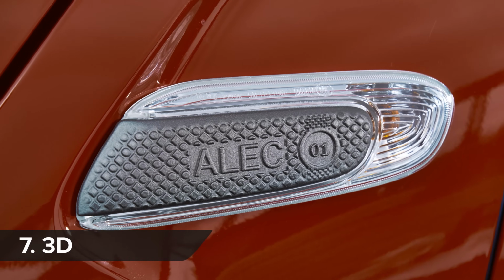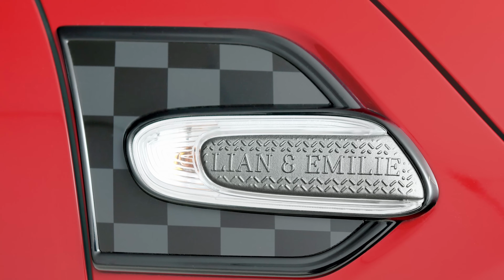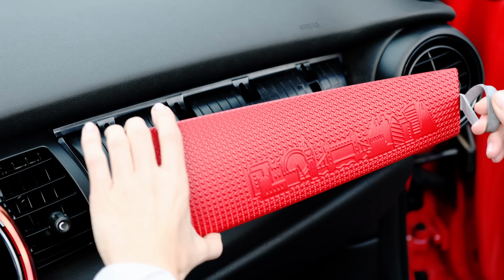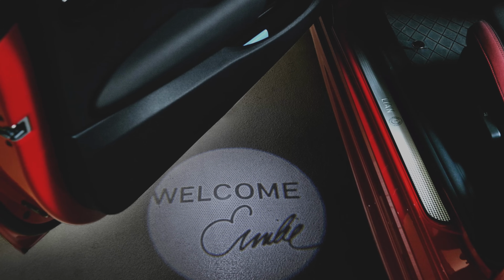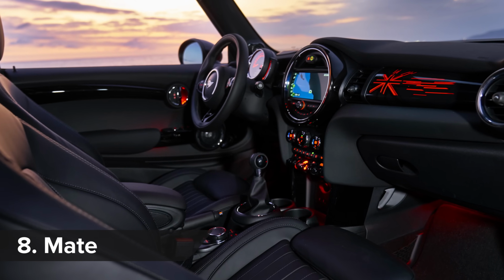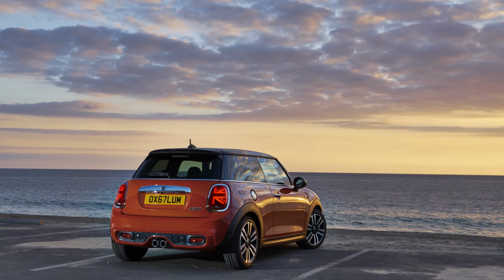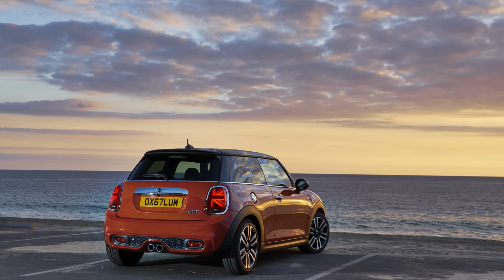How's this for unique? MINI buyers will now be able to make the most of a 3D printing service to make bits of the exterior and interior trim unique, or maybe a bit naff. MINI's FindMate system features Bluetooth trackers that can be attached to bags and key rings and other small items. Perfect if you're always losing stuff, just don't lose the car.